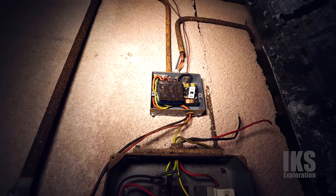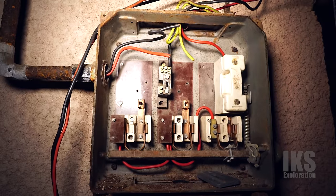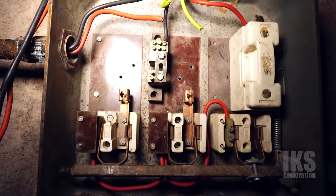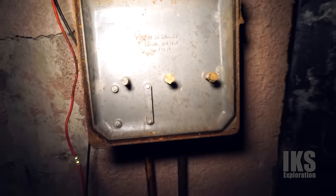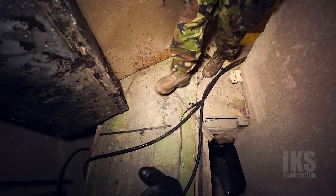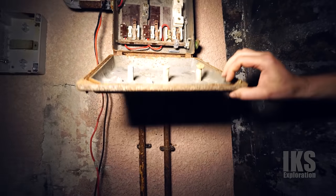Right. So a lot of this stuff, I don't know if it's live or not, so take care, folks. That copper in there, you don't see that very often. That's the original fuse box. What if that's got a thing on the other side? It's safe to touch. It's all been cut though.